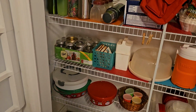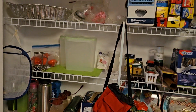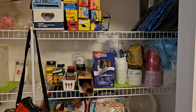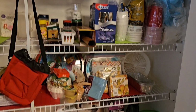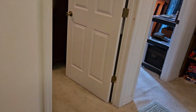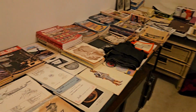Got some canning supplies, drink bottles, all the great things you're going to need for, hey, you got the kids home for summer, guess what? You got to have supplies, keep them busy. You got to have things, you're going to feed them. Okay. All right, let's take you down the hallway to the first room. Oh, yeah, you're going to love this room.